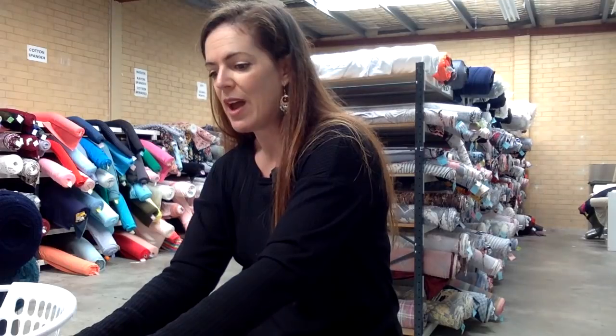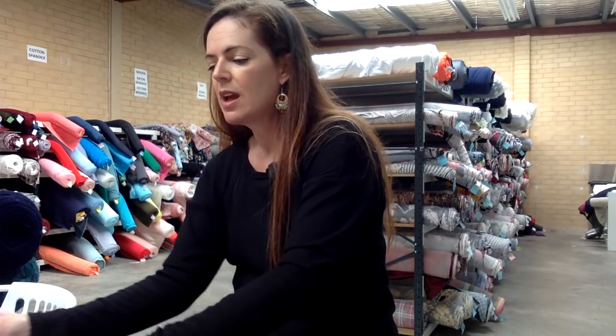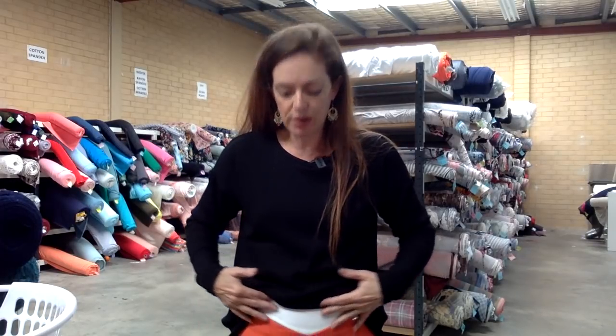Okay, now onto some Pontes. So we've had Ponte before, and we've had two different sorts of Ponte. So we've had a lighter one, which is the same as the white and the coral, and we had, I'm not sure if I called it maroon or burgundy, maroon maybe, I'm not sure.